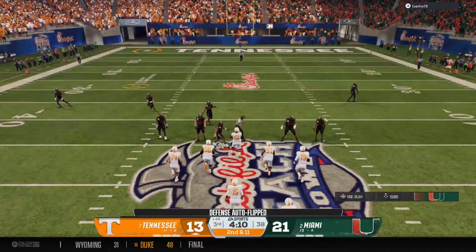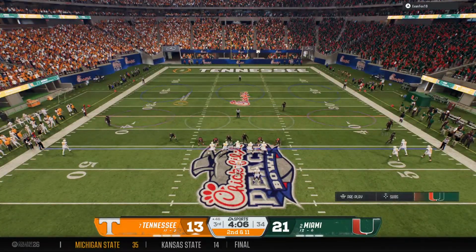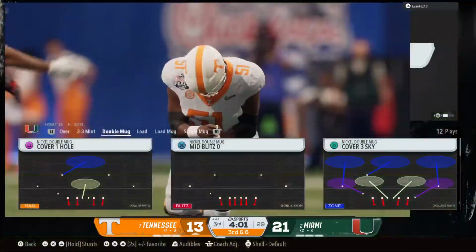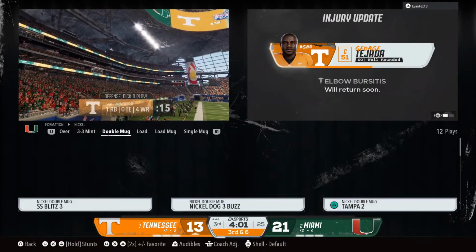Chris, that play just didn't have much of a chance at all from the snap. The quarterback hands this off and just nowhere to go. It's almost like the defense was anticipating the play call, and they put themselves in a position to come up with a nice tackle for a loss. And that's a solid gain before the defense is able to bring him down.